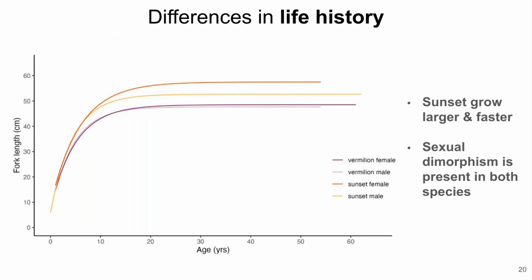We also see significant sexual dimorphism for both species, although the pattern of sexual dimorphism for vermilion rockfish is much smaller. In Oregon, there's a lot more sexual dimorphism among vermilion rockfish, so this seems to be an effect of a large sample size coming from California, which might have a smaller sexual dimorphic pattern.